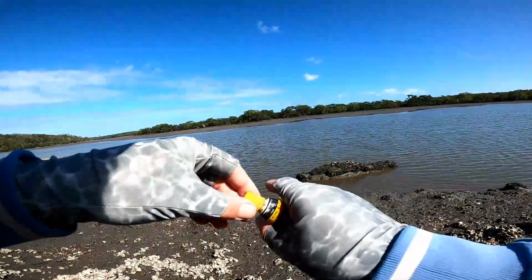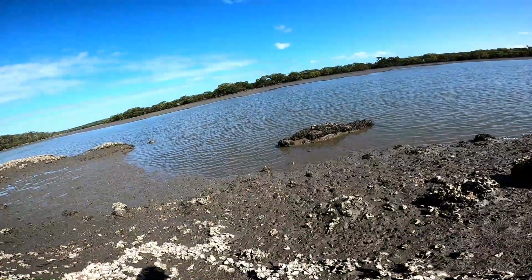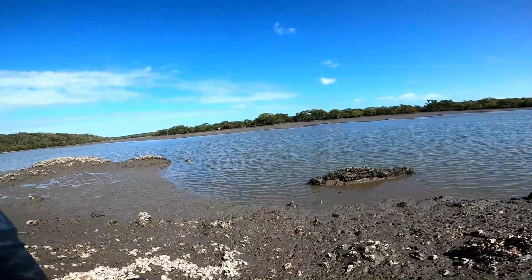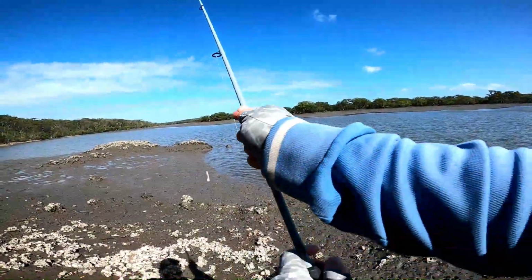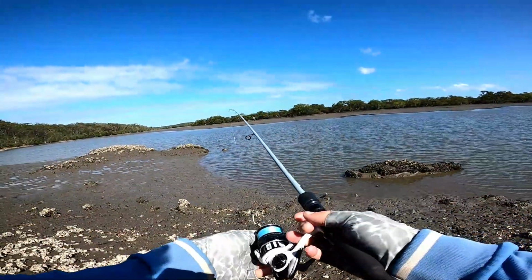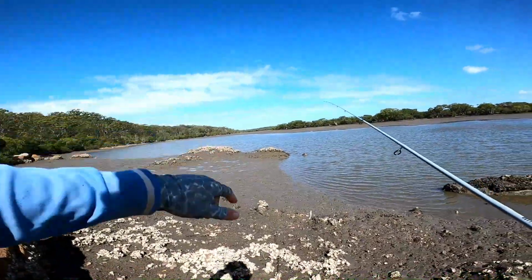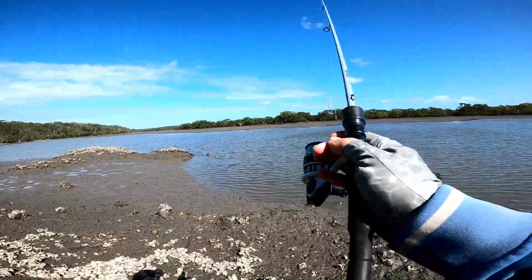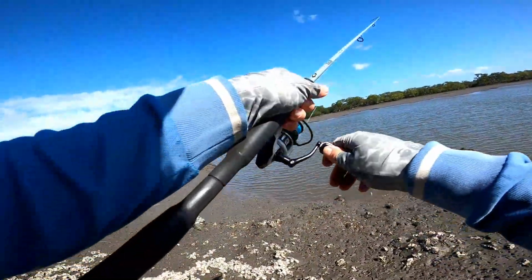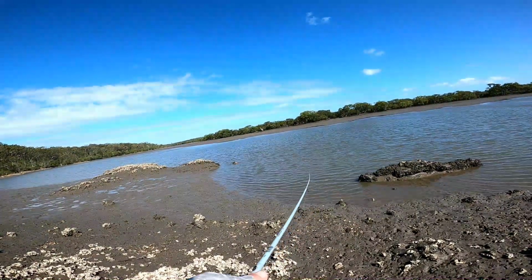Alright, I'll do. It's been in the sun, this, it's gone like honey. So sticky. Sticky fishy fishing. Alright, let's get this out there and see if we can catch a flathead. Hopefully they're laying on the other side of these rocks here. Would have been good to be able to get over there, but that mud is another level. It's not where you want it.